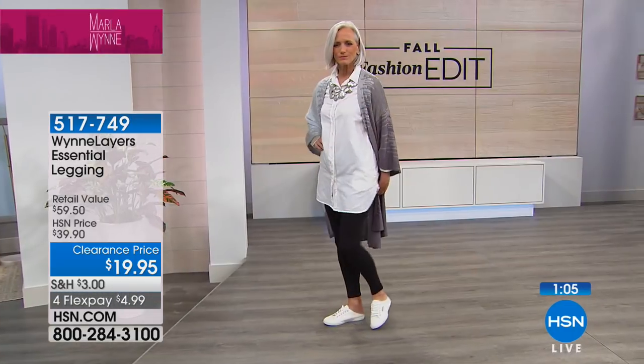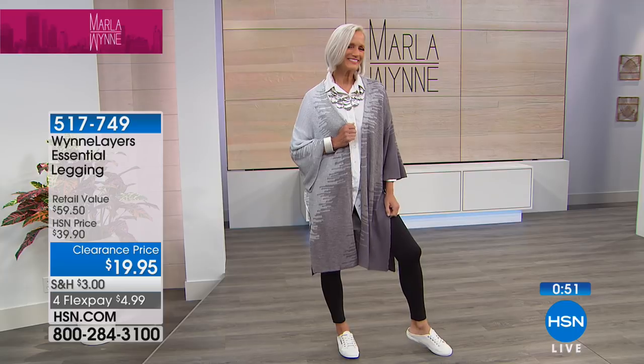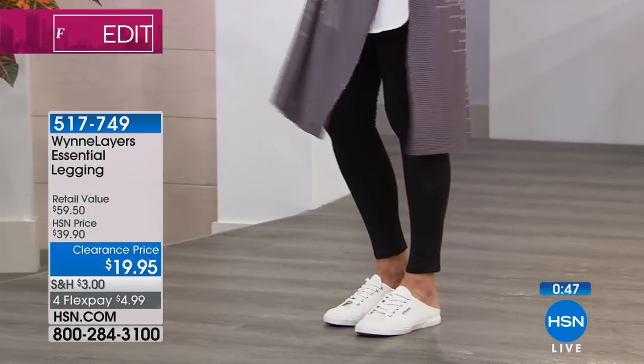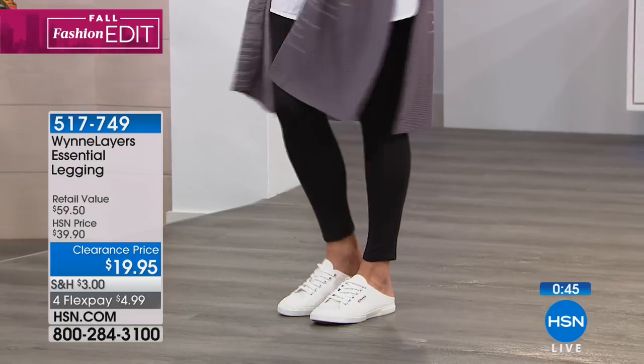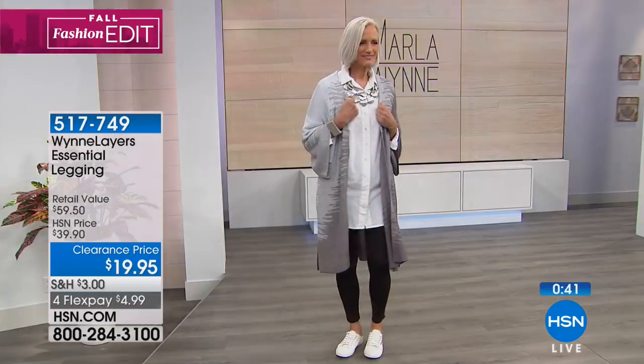But what I love about your collection is it's all about layering. So this takes you totally into fall. Look at the way that Jan is rocking this. I love the silver. That's a neutral color you can wear all year round. You can always wear that classic white shirt with the new twist, just the tunic length. And so if you get cold, you take the cardigan off and then you still have a sleeve in the white tunic. And then I'm telling you, these leggings are so incredibly soft.